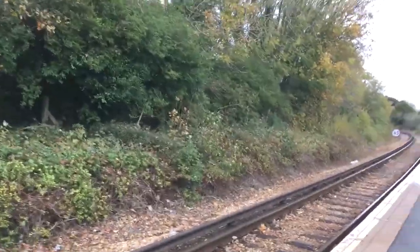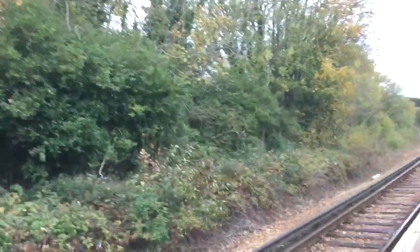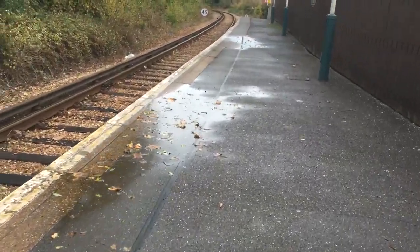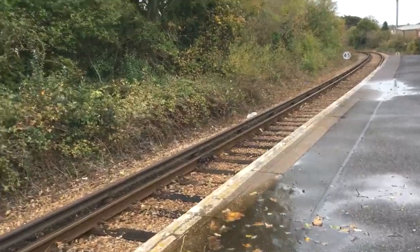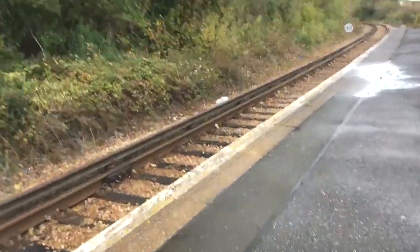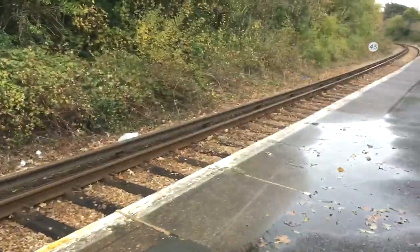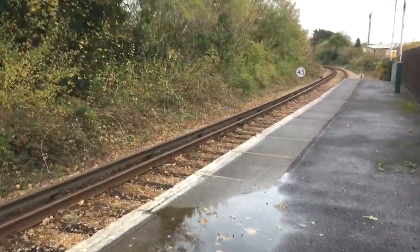I've just heard that it's only one service an hour now, because they might bring on two. I don't know why. With a unit maybe, or whatever, I don't know. So see, this is the end of the line, and then trains reverse.